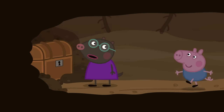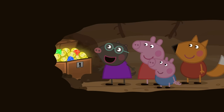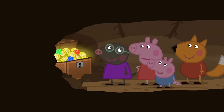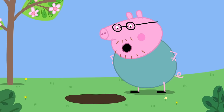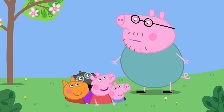Oh, I found something. What is it? Wow! It's a pirate treasure chest. I wonder how it got there. It's a mystery. We'd better tell my daddy. My goodness, where did this hole come from? Daddy, Daddy, we found some pirate treasure at the end of our tunnel.